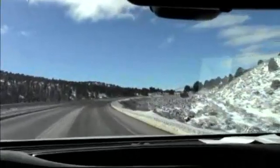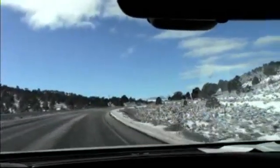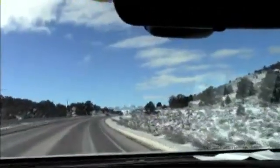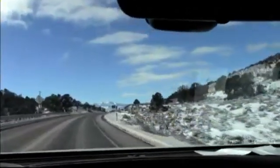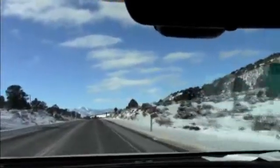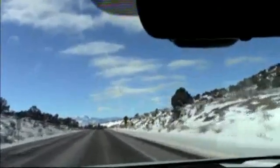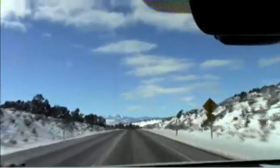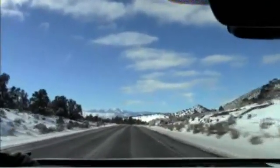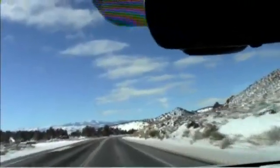Now we're coming down. We're just going over the top of Montgomery Pass. 7,000 plus feet. It'll say right here in a minute. 7,167 foot elevation right here. And we're looking over to the Sierra Nevadas. We have to drive up that way today to a place called Paradise.